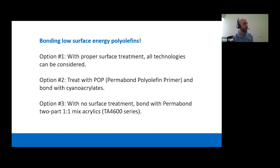So what options do you have for bonding these materials? There are a few choices. Number one, you can use special types of surface treatments. In doing so, that can open up the door to using just about any adhesive you might want, so that gives you a lot of options. Another option is with cyanoacrylates. These are your super glues. If I refer to CAs, I'm referring to cyanoacrylates. The cyanoacrylates by themselves aren't going to bond these plastics well. They're going to be very weak. But you can use a primer, and Permabond has a primer, POP, which we'll discuss. So that can be used for these materials.